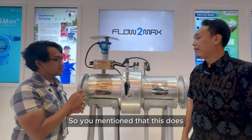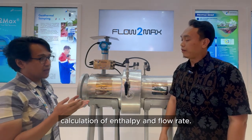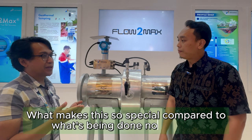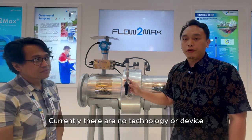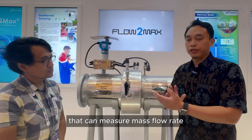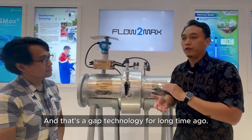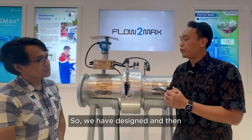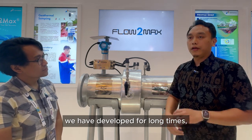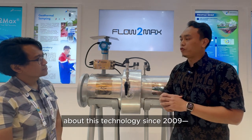Okay, so you mentioned that this does automatic calculation of enthalpy and flow rate. What makes this so special compared to how it's being done nowadays? Currently, there is no technology or device that can measure mass flow rate and enthalpy in real time in one device. That's been a technology gap for a long time. So we have designed and developed this for a long time, and we have been thinking about this technology since 2009.